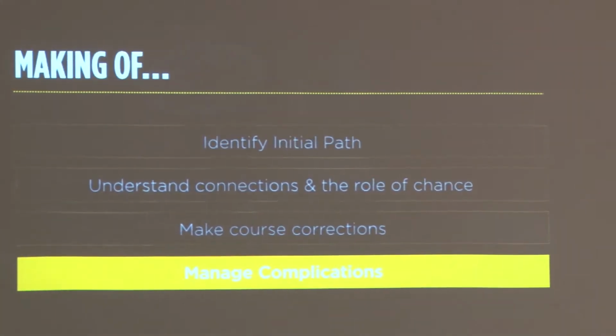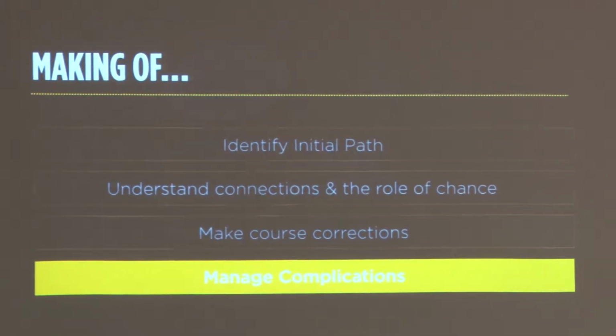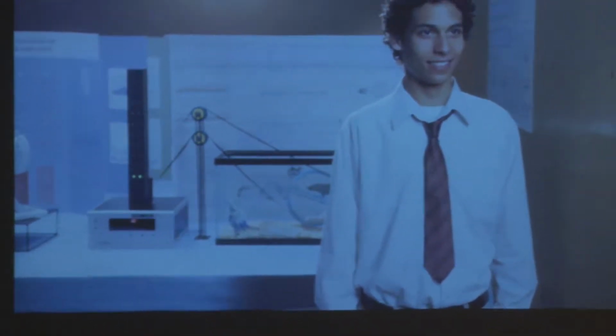So managing complications. This is obviously a big piece of what we do. We're often given a blank page and told, what do you got? Or we decide, either on our own or with the help of a client, that we want to do something that's never been done before. Most of what we do has never been done before, and so a lot of what we do is about managing complications. Most of what you do and what you want to do is about managing complications. So I'm going to show a few more videos that speak to that. This is a video we did for Google for their science fair to promote their very first one, the online science fair.